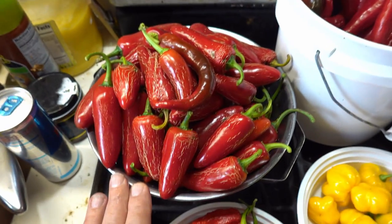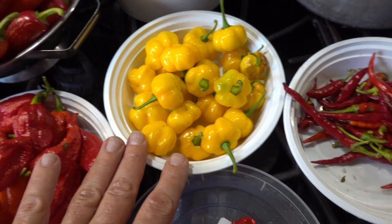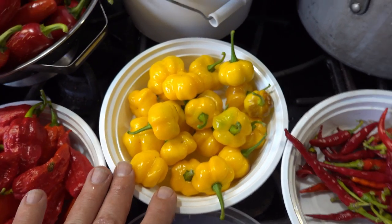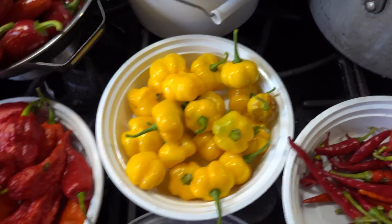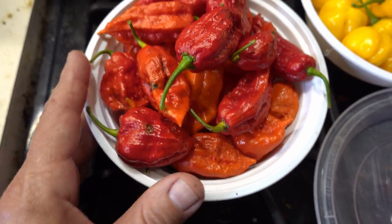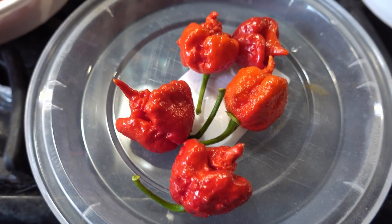It's a mix of jalapenos and serrano peppers. These, I don't remember what they're called, but I think they're along the lines of habaneros, yellow habaneros, but I think they're close to that, I'm not sure. Ghost peppers, that's quite an abundance of ghost peppers. And then these babies, these are the Trinidad Moruga Scorpion.